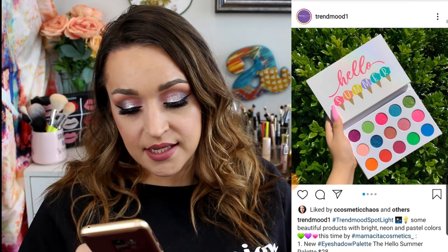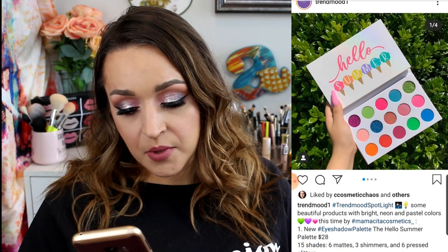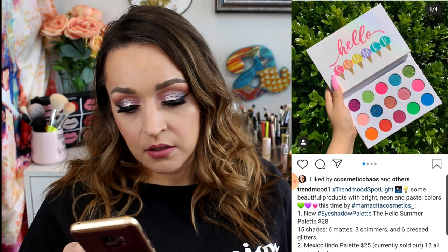What is this? This is the new Hello Summer palette from Mamacita Cosmetics. I've never heard of this brand before. I assume it's an indie brand. I've really been wanting to get more into indie makeup. I have a few orders on the way from different brands.